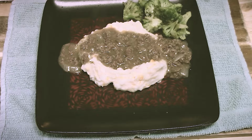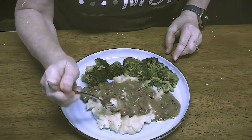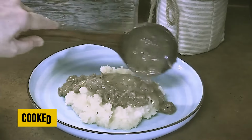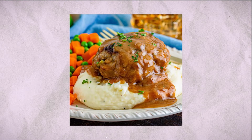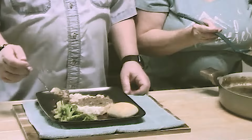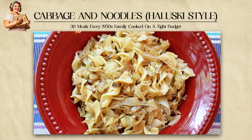Even today, it evokes nostalgia for home-cooked meals and simple pleasures. Modern adaptations might add mushrooms or a splash of Worcestershire sauce, but the essence remains unchanged. A savory, satisfying dish that embodies frugality, flavor, and the enduring appeal of a warm plate served straight from the heart of the kitchen. Cabbage and noodles, Haluski style.